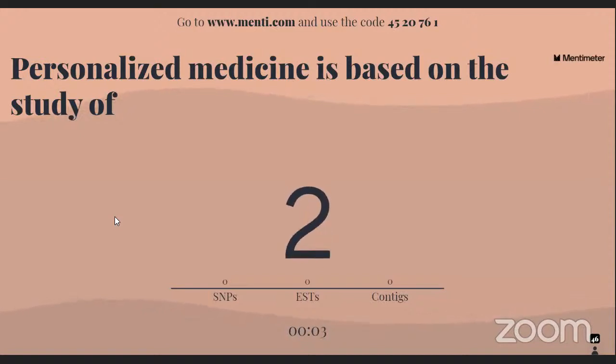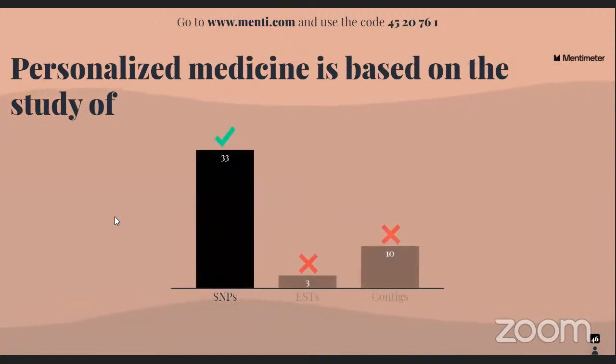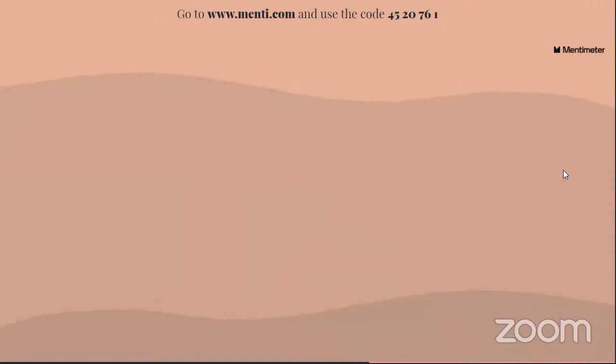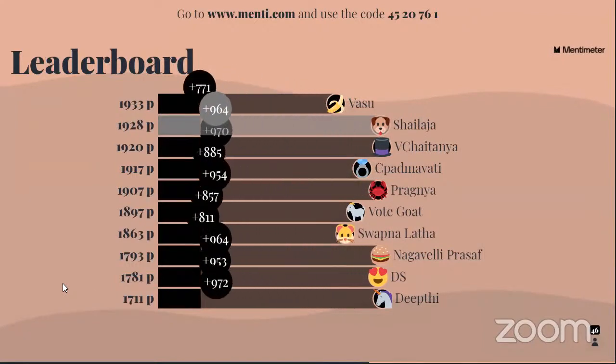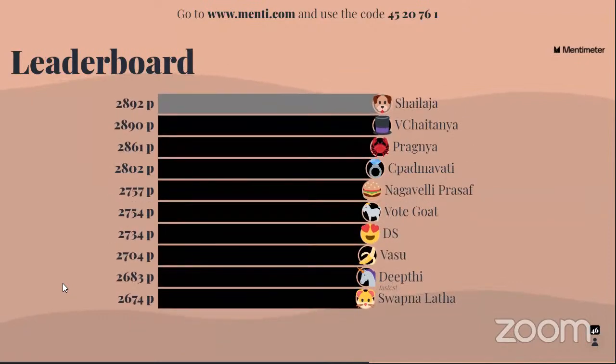Okay, 3, 2, 1. Let's see how many of you got this right. Nice. So you were really attentive in the classes and sessions. Now it's time to see the leaderboard again. Why is it not moving? Shailaja. Okay, Shailaja is the leader as of now. Let's see who comes top in the next question.